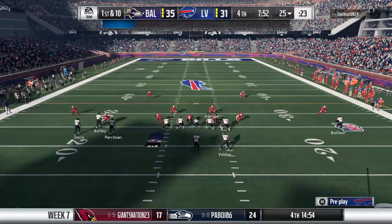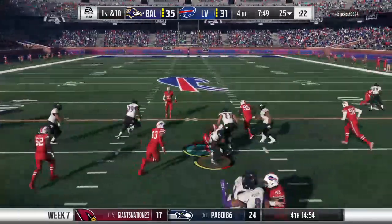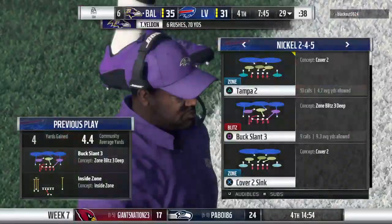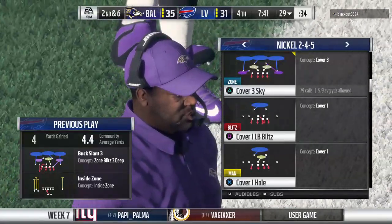Possible run anticipation here as the D-line sandwiches together. And he's able to plow forward up to about the 29, just shy of the 30. And give him 4 yards there. It'll be 2nd and 6.